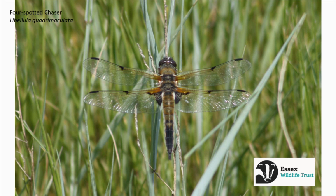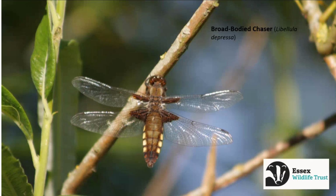It's one of our commoner large dragonflies, and it quite often does this fairly obliging thing where it will sit still on a reed until it sees an insect go past, in which case it is capable of a remarkable turn of speed, as I'm sure you imagine. This is one of its close relatives. This is a broad-bodied chaser.